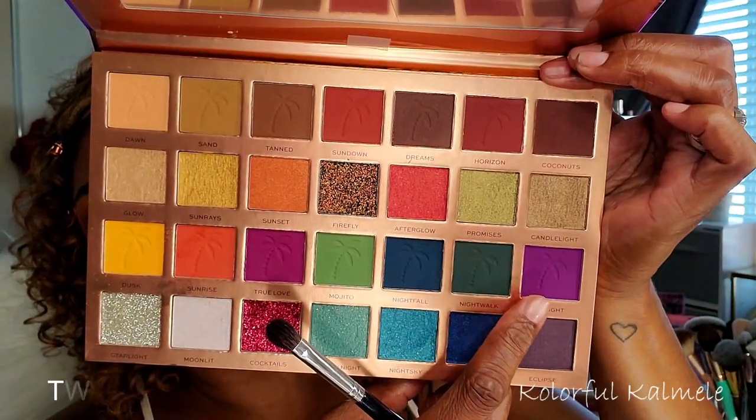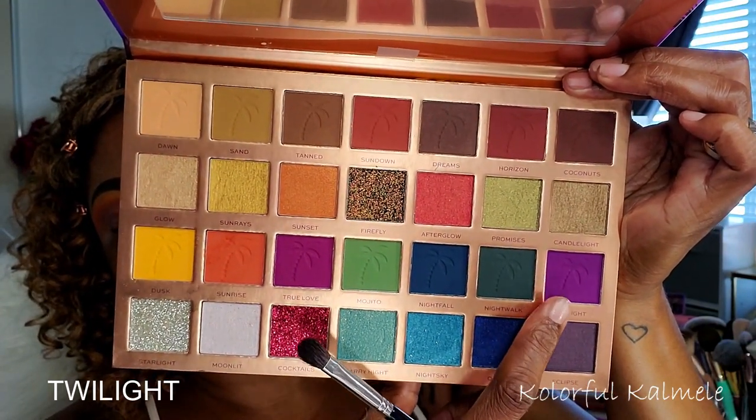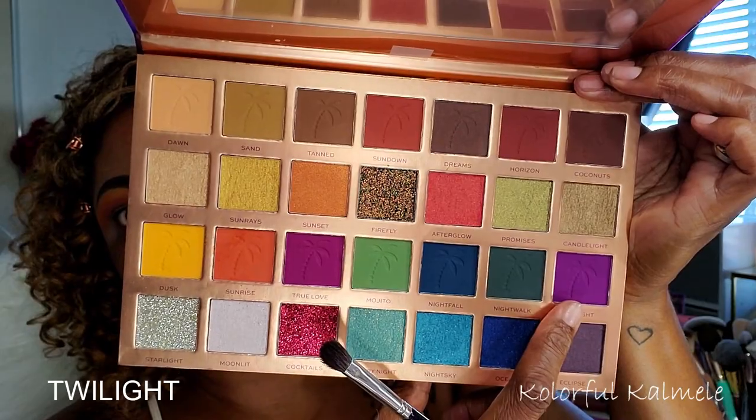Next, I want to go into this dark purple shade here. I was going to use this one, but I want to go into this one, which is a little bit darker, and concentrate that in my crease.